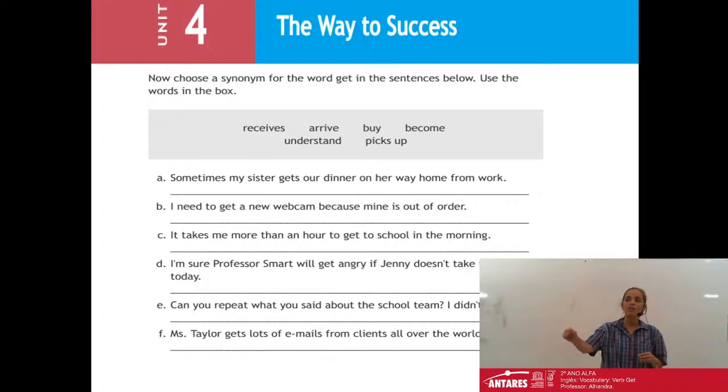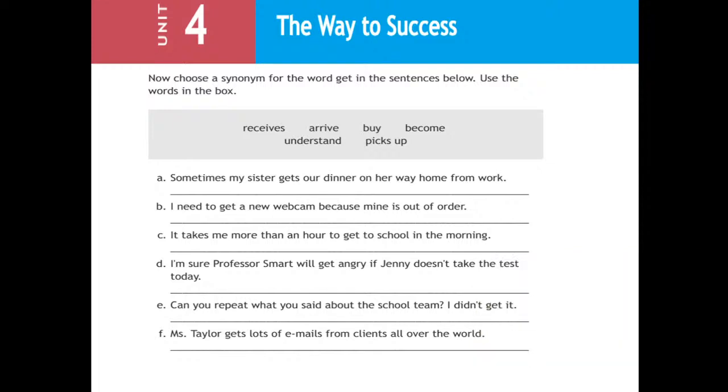But I'm going to give you a couple minutes to find the answers for this activity, okay? So just substitute the verb get by one of its meanings. Go! Yes, perfect.